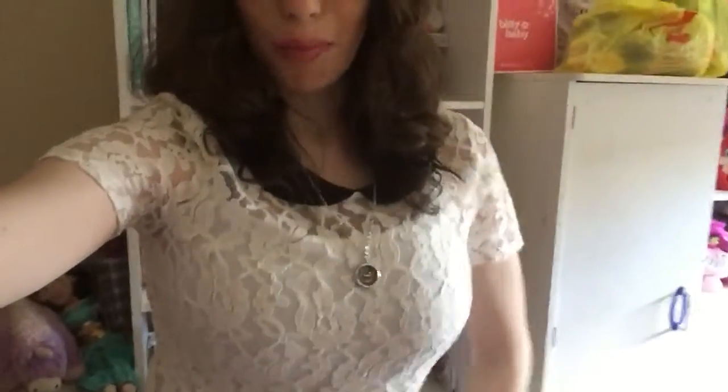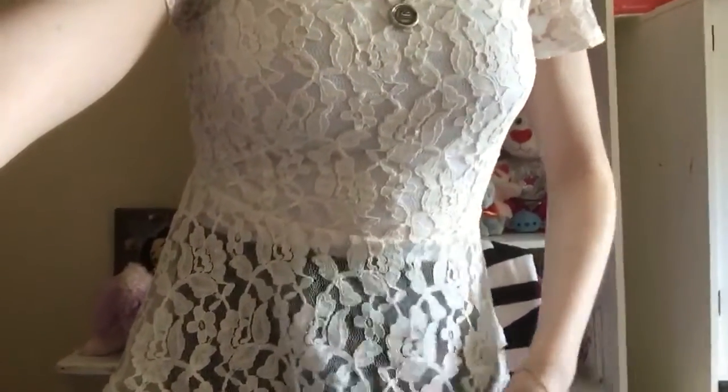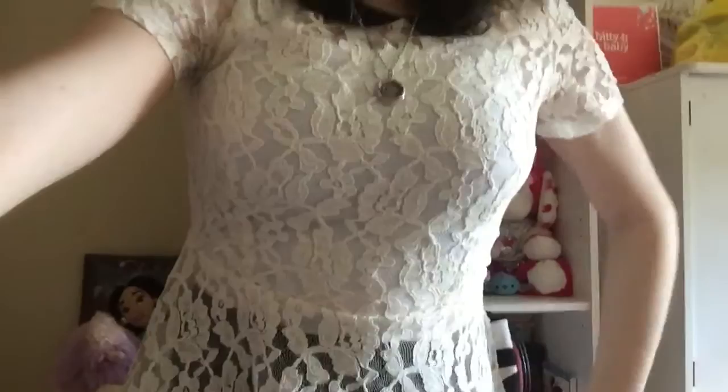And then for my top, alright, so here's my top. It is from Forever 21, and also the cami that I'm wearing underneath is also from Forever 21. It is a floral lace print peplum top, and it has this cute black Peter Pan type of collar, which is super pretty. I'm wearing that.